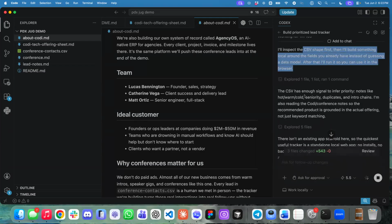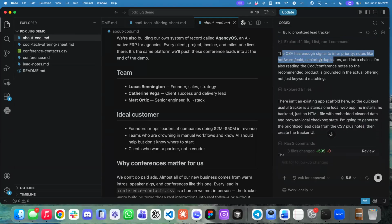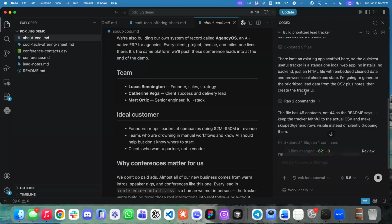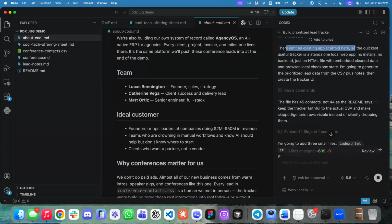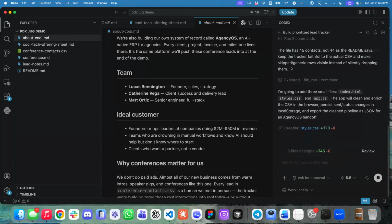It's looking at the CSV and it's trying to infer a data model. It says, okay, the CSV has enough signal to infer priority. There isn't an existing app scaffold here. So now it's looking at this repository and realizing, hey, this person who spun up this coding agent has no software this is connected to. They're just trying to build a local tracker. So it's going to settle in on an HTML file, it looks like. And you can see here, it's kind of running through and processing this. So this part will take a minute to do as it's generating the software.